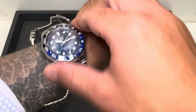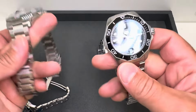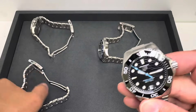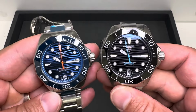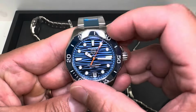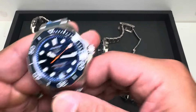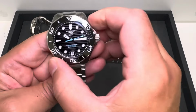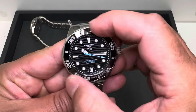So I'll give you the bezel action quick again on these, and really just wanted to show you these all at the same time. I think I've had them both up, both colors here side by side, so the green and the black, and the black and the blue date only. Good bezel action, not quite as audible. I'll just flat out say it, I still like the Super Ocean bezel action more than this, but it's not bad by any stretch of the imagination.